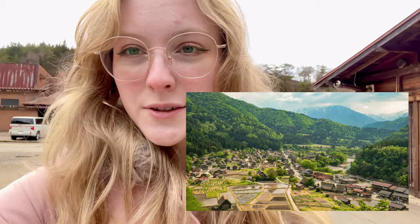Now let's go to the observatory that looks down over the entire village. If you Google Shirakawago, I guarantee that most of the images you will see on Google Images were taken from that observatory. And most of them were probably taken in the winter because all the houses look so picturesque covered in snow. There's no snow on the houses right now, but I still think it's going to be absolutely beautiful. So let's go up to the observation deck.